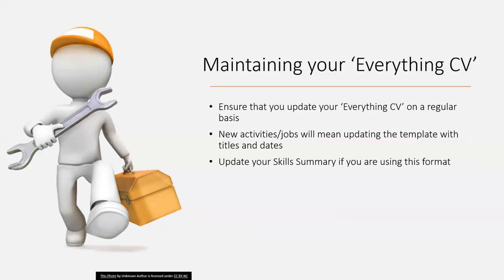So once you have your Everything CV, and you've created your templates, then make sure you update your Everything CV on a regular basis. You do need to update your template if you add a new section in. So what you would need to do is open the template, add in your new section headers, and then save it as template 2. And then you can delete your first template. So you will need to update your template so that every time you're opening it, you're not having to add in that new information. It's already there. And keep updating your skills summary, keep updating examples of how you write about your skills as a sort of section on your Everything CV to save you from having to write everything from scratch.